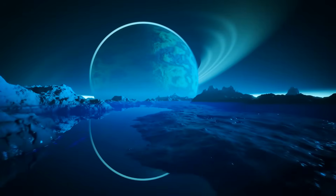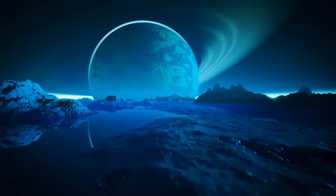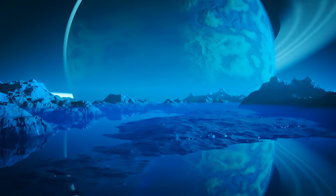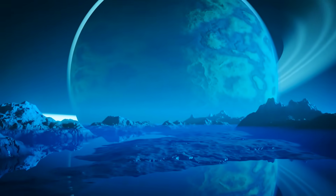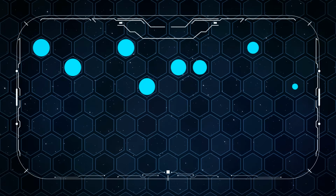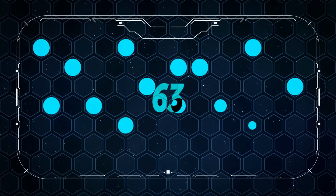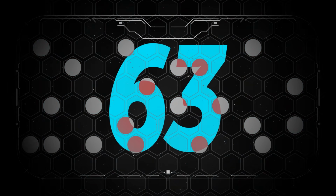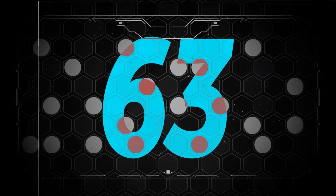But within that perfect middle zone, also called the Goldilocks zone, temperatures are just right. That means planets have the perfect conditions for life to potentially take root. For a long time, scientists have been looking for planets in these zones. And as of January 2023, we have found a total of 63 potentially habitable exoplanets.